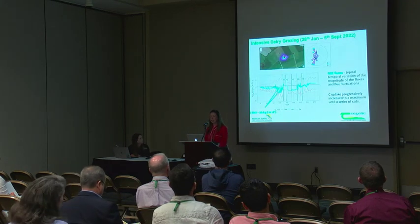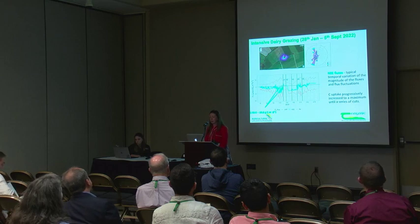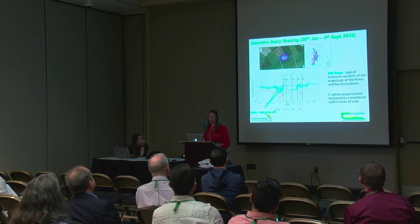Okay, so this shows our intensive dairy grazing site. The data that we have here runs from the 28th of January to the 5th of September 2022. At the top of the slide, you can see the contour map showing the flux footprint. Maybe a bit small for you to be able to see, but the contour lines represent different percentages. The outside line that you can see there says 80%. So 80% of the fluxes that we're recording can be explained by what's happening inside that contour line. Also, we've got the windrows map there for your information.